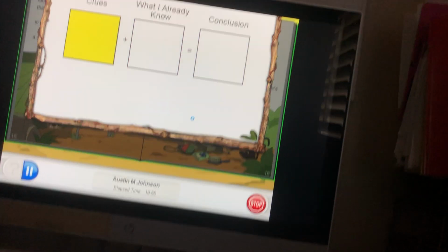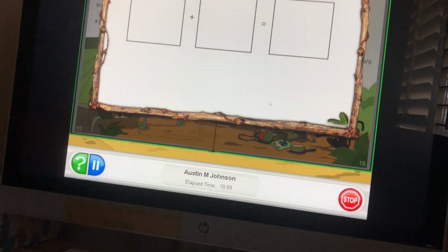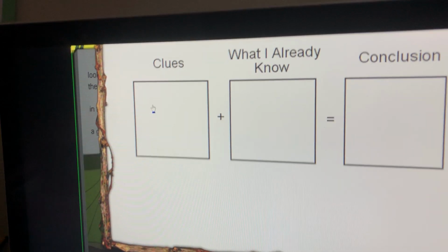To draw a conclusion, we'll put clues from the text together with what we already know. Click on the clues box to see the clues from this paragraph. Do I click on the clues box? Is that the clues box, kids?